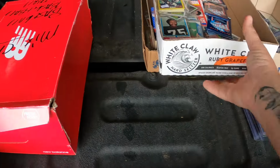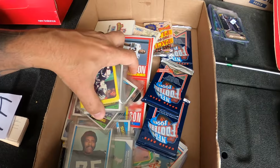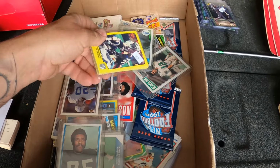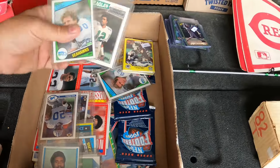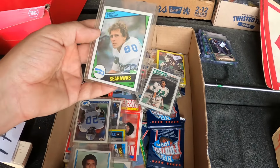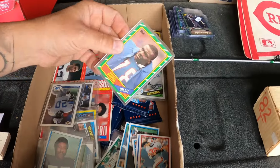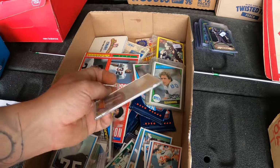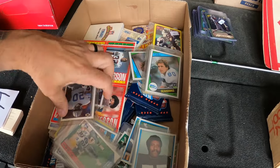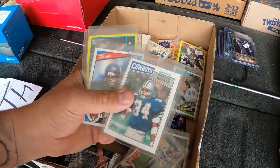Then I paid $10 for these. This is mostly just a bunch of hodgepodge stuff that they threw in here. I mean, there's some decent stuff. Randall Cunningham's rookie, second 30-year card. Steve Largent. Some stickers. A Bruce Smith rookie card. I don't know who Joe Green is. Barry Sanders. Herschel Walker.